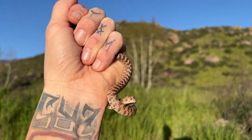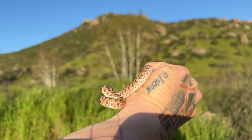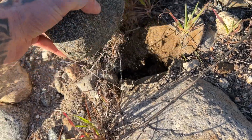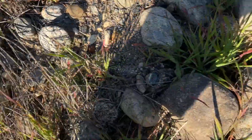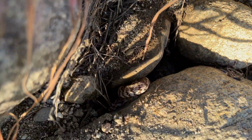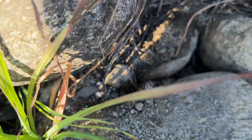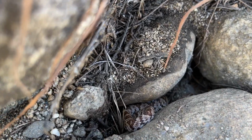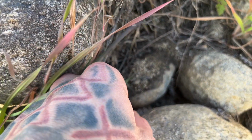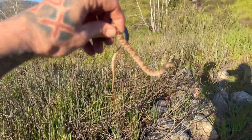I'm gonna actually flip a couple more rocks now since this dude was just under there chilling. Oh, look at that, a lyre. Just flipped a lyre right here by the river. Heck yeah, that is sick. As found. Let's see if I can get him out. Look at that, that is a freshie.